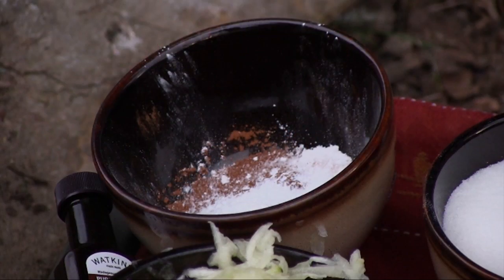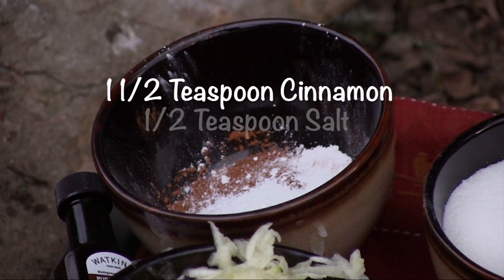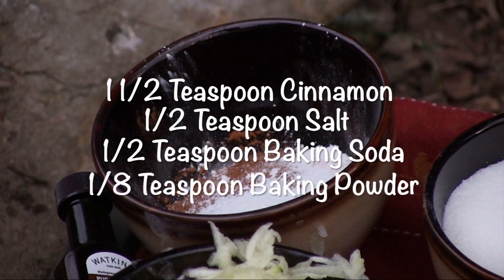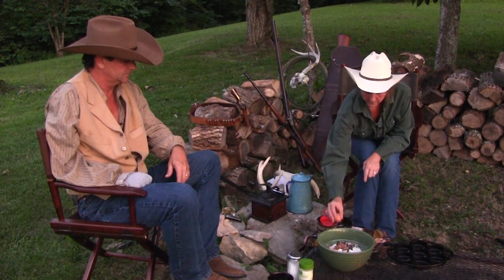And these are all my spices. I kind of put them all together. 1 and 1/2 teaspoons of cinnamon, 1/2 teaspoon of salt, 1/2 teaspoon baking soda, 1/8 teaspoon of baking powder. Throw those in. It's a little bit of cinnamon, soda, it's all kinds of stuff.